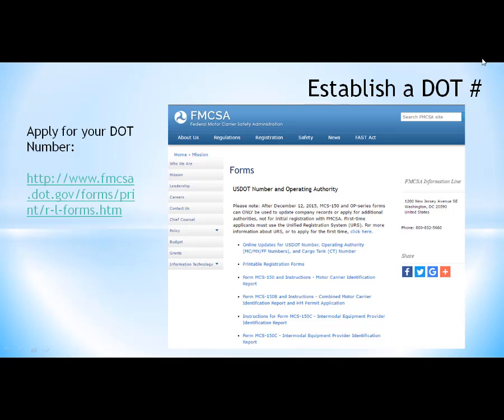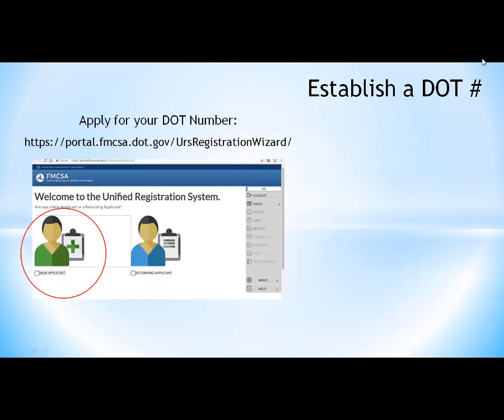If you are obligated under the DOT requirements, as we've mentioned so far, you need to obtain a DOT number. You'll go to this web address to obtain that. You'll apply as a new applicant for your DOT number to establish that number. Once you register, you'll get a PIN. Make sure you keep that PIN. Do not lose it. That is your mechanism to log back in as a returning applicant.